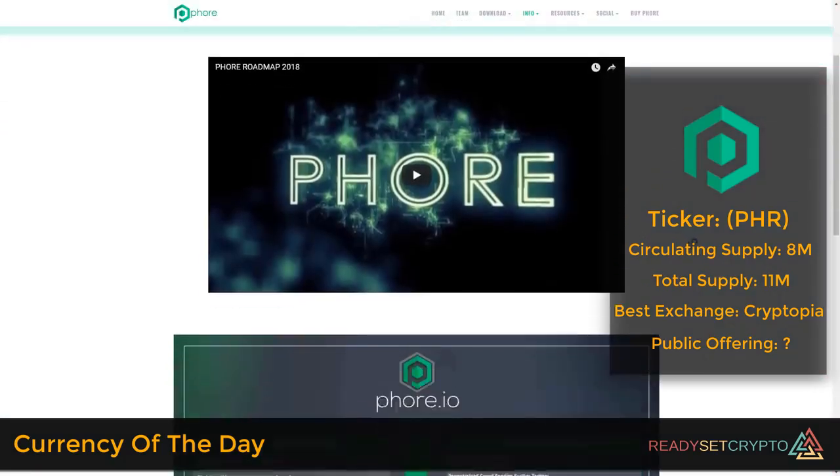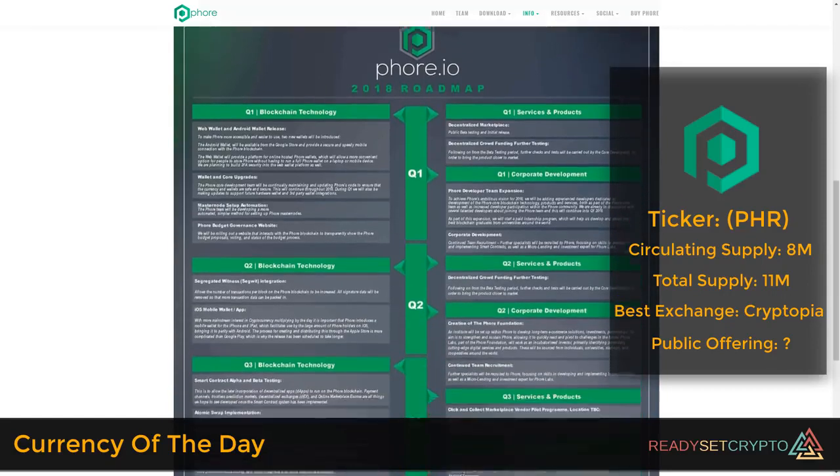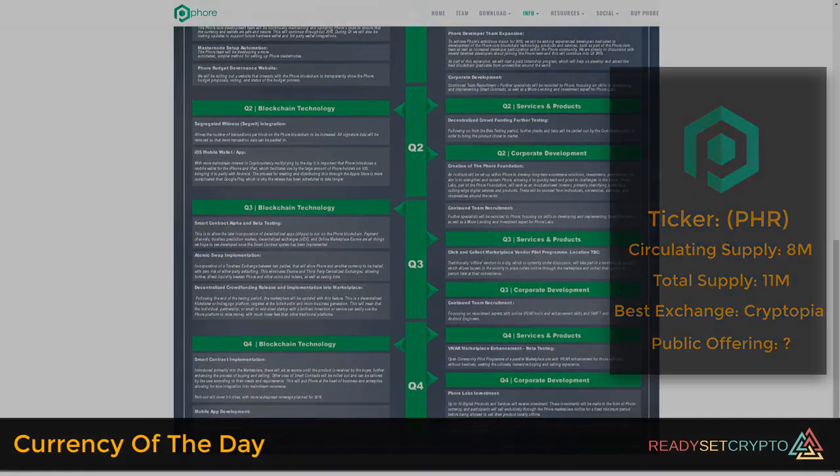Probably the most interesting proposed feature we saw is anonymized decentralized apps, or ADApps. NAV is building this too, so we'll see who can be first to market, and I'm really interested to see how this project turns out.